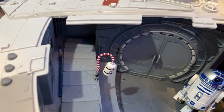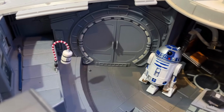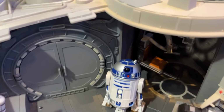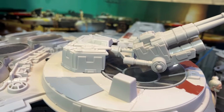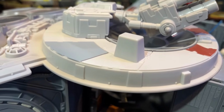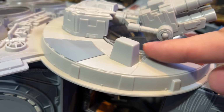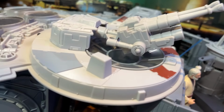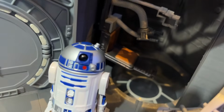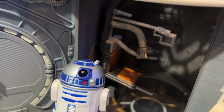I found that awesome. I love finding these little Easter egg things in there, and I love to share them with you. So there's R2-D2, and behind R2-D2 there's one of the gunner stations, so we can see the gunner station there on the top. And if you turn this thing side to side, I'm not going to do it right now, it makes sound effects. And when these little buttons touch the side ends, the missiles launch out of the front of it there, so that's pretty neat. And you can see the gunner station is facing up, so you can put Han or Luke, whoever you want, facing in that gunner station.